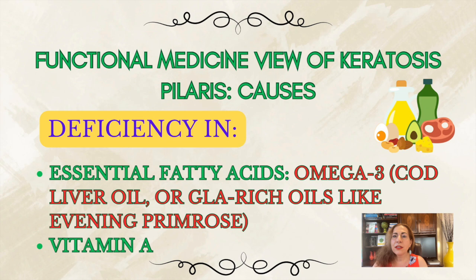So now let's look at the functional medicine approach. As always, in functional medicine, we ask why the keratin is building up in the first place. What systemic imbalances could be showing up on our skin? And here are the three common root causes that we often look into. And although I say three, there could be more root causes that may lead to KP. It's all very personalized. First, essential fatty acid deficiency.